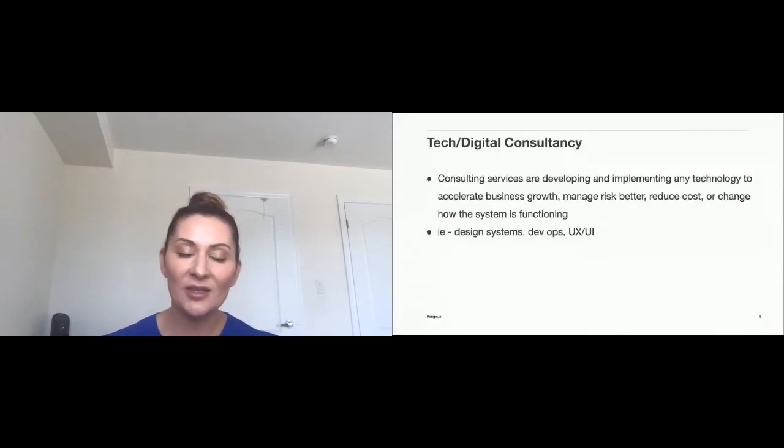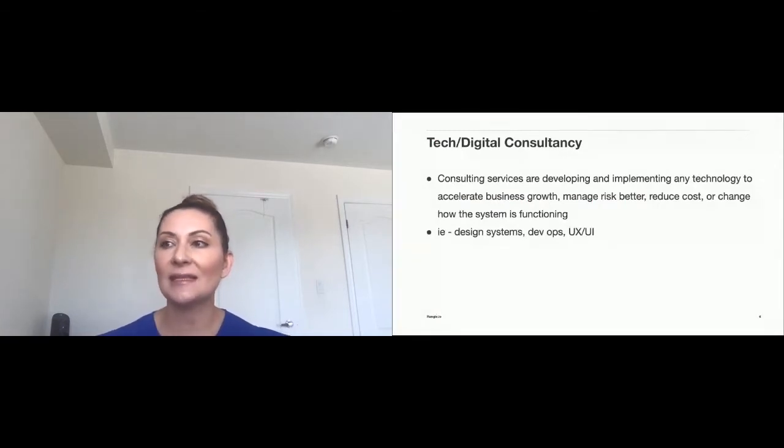Just briefly, in terms of what exactly a tech or digital consultancy is, we provide services that develop and implement technology for a business that's at growth. We help them manage risk, reduce costs, or change systems. A tech consultancy works with multiple clients to provide solutions that could be anywhere from front-end work to UX, UI, to very complex design systems and DevOps. You can think of something similar to a Deloitte consultancy.